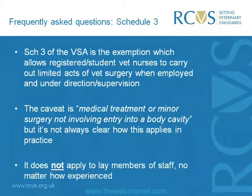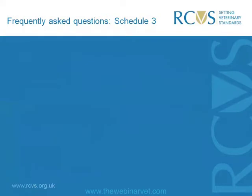It's important to note as well that it does not apply to lay members of staff. So no matter how much experience they have, and no matter how much they've been doing in practice previously, or no matter what their job title is, or what alternative qualifications they might have obtained, it doesn't apply to them. So lay members of staff in practice do not benefit from the Schedule 3 exemption, and therefore do not have a legal entitlement to undertake any acts of veterinary surgery.